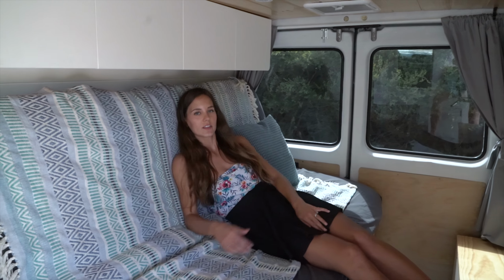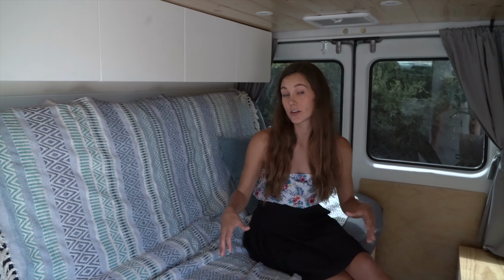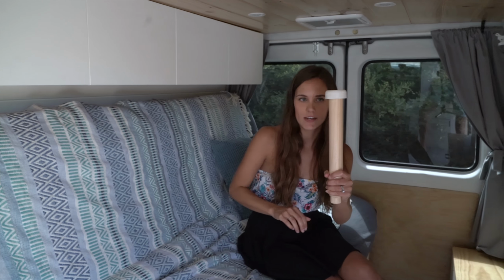We have this couch, we have this nice footrest so we can lounge and relax, but if we want to turn it from the living room into the dining room, all we need is our handy dandy table leg.